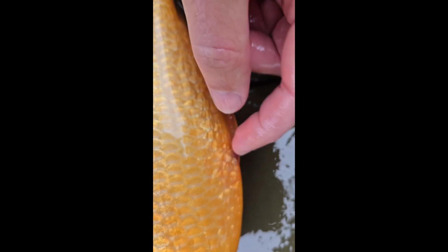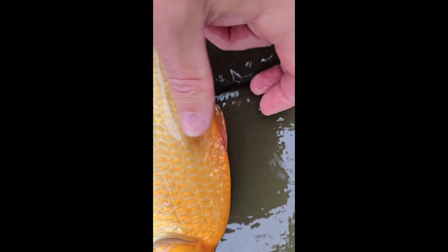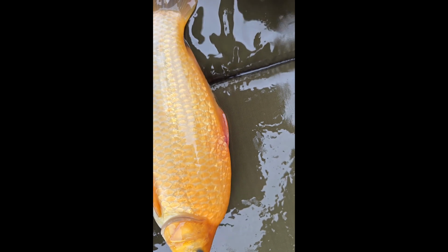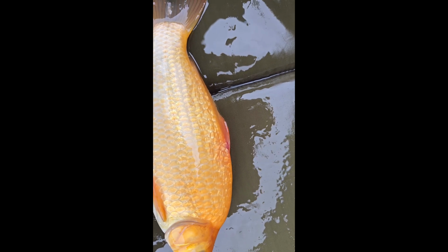Right, so you can see those scales that I mentioned there. They are dry, but at the minute I'm not going to bother taking them off. I'm just going to clean it up and put some FMG on and see if that one looks any better tomorrow.